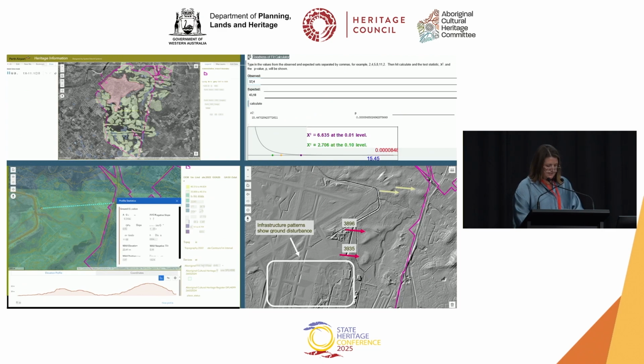The bottom left shows an analysis of a smaller cultural landscape within the estate around Monday Swamp. I used some LiDAR data here to do a more detailed topographic information review, with the elevation profile tool used for an alternate perspective of these rises. And on the bottom right, I took this same LiDAR data and I treated it with a multi-directional hillshade.